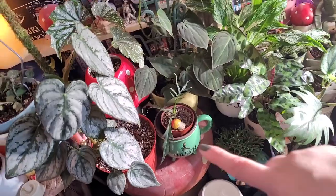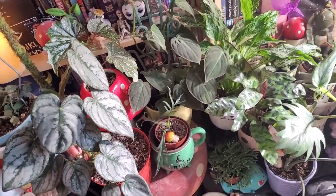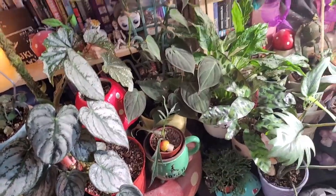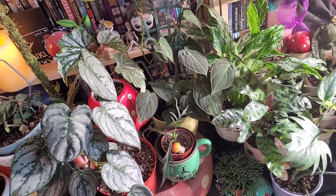Oops. Down here in the front is my philodendron tortum. It really doesn't grow, so we won't have that problem. It put out this leaf the other day for the first time, and I've had it for many, many, many months. So I'm not worried about that one.